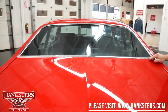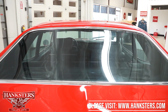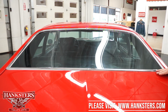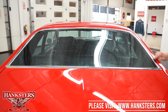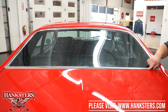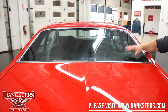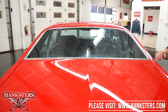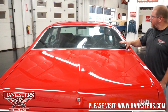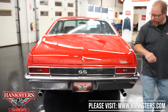The gaps and elevations on the trunk are really nicely adjusted back here. As far as your moldings go around the rear window, that's nice and straight, nice and shiny the whole way around. Of course, your rear window back here, the glass in that is in good condition too. No chips or cracks there. Slightly tinted, just like the side windows too in the car.